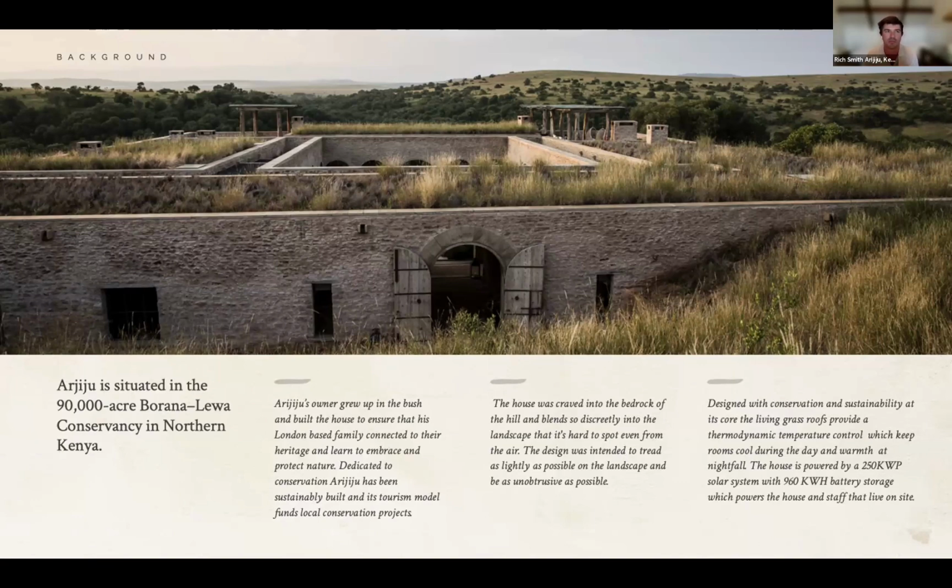How did Arijiju come into existence? The owner is a private individual who is half Nigerian, half English. His wife is from Norway, and they had been coming to Kenya for about 15, 20 years prior to investing in Barana. They wanted to find a place that reminded them of his childhood, where he grew up in Africa. He wanted to ensure that his family, who are based in London, felt connected to their heritage and were also there to embrace protecting this landscape.